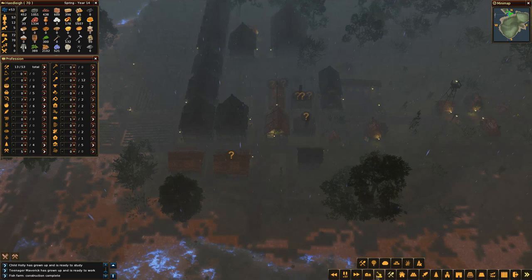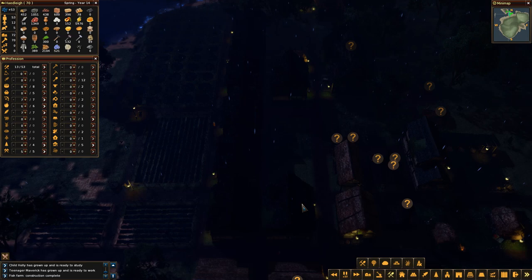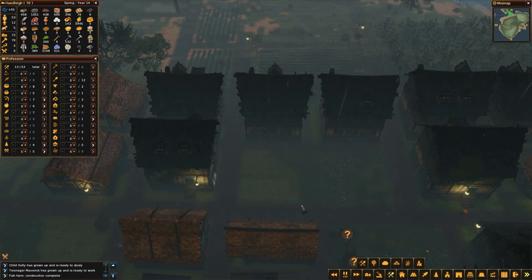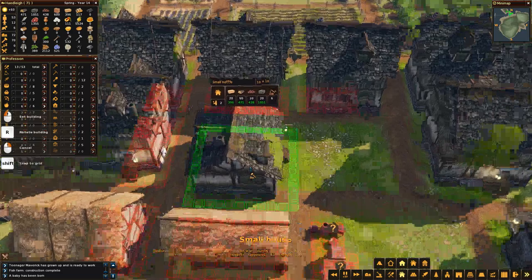Let's see here. 53, 65, 70 people. We got two beds available. All the houses are now upgraded, so this is good. We do have lots of logs. Okay, now the number's coming up for the firewood. So we are through our little crisis here. So, back on the build tip. Let's get a house built here.